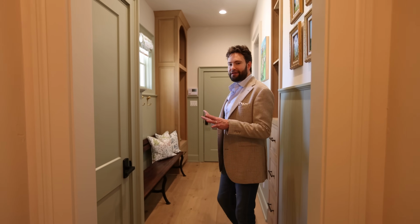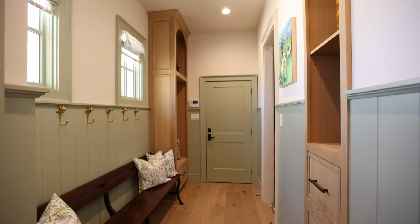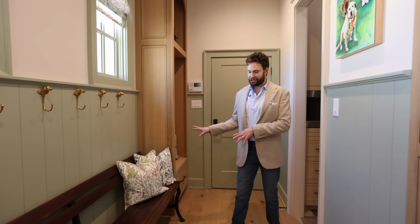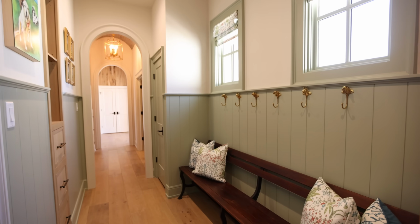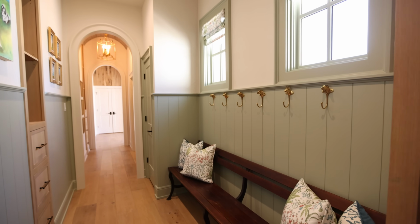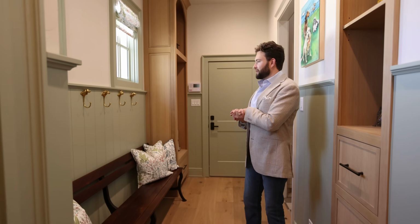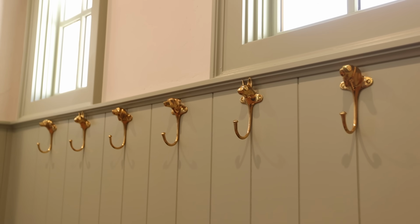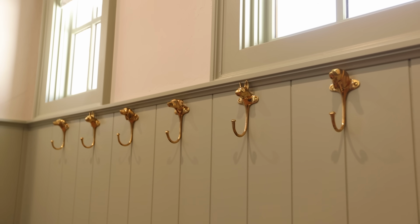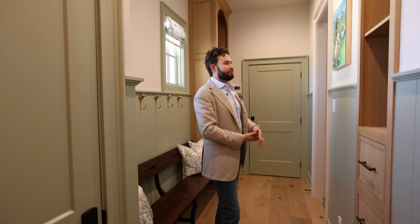And before we head to the library, I want to show you this bench in the mudroom. This is a schoolhouse bench, and just a really cool antique natural wood element to add in this space that has painted wainscoting. And my client really loves dogs, and so all of the hooks have dogs on them, and we have these paintings that have our clients' pets on them.